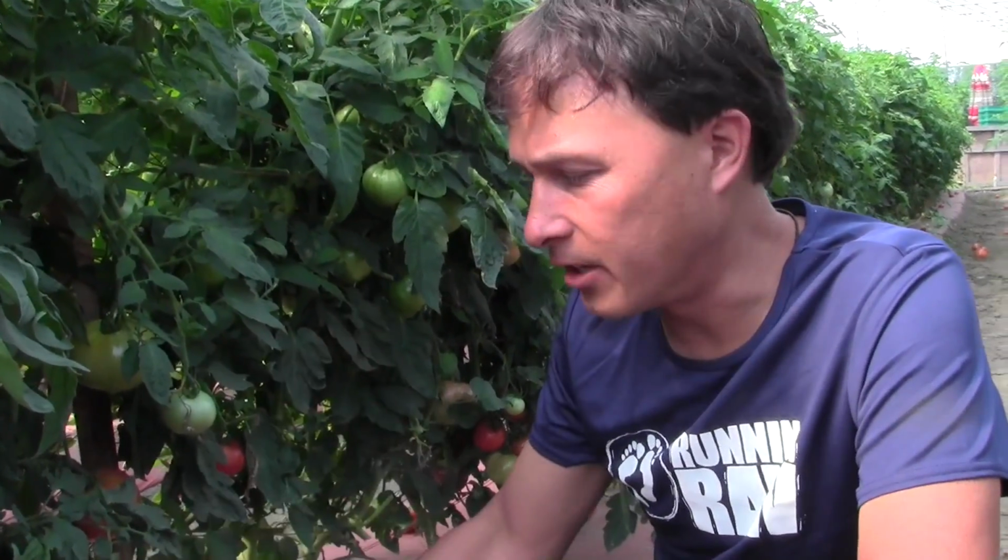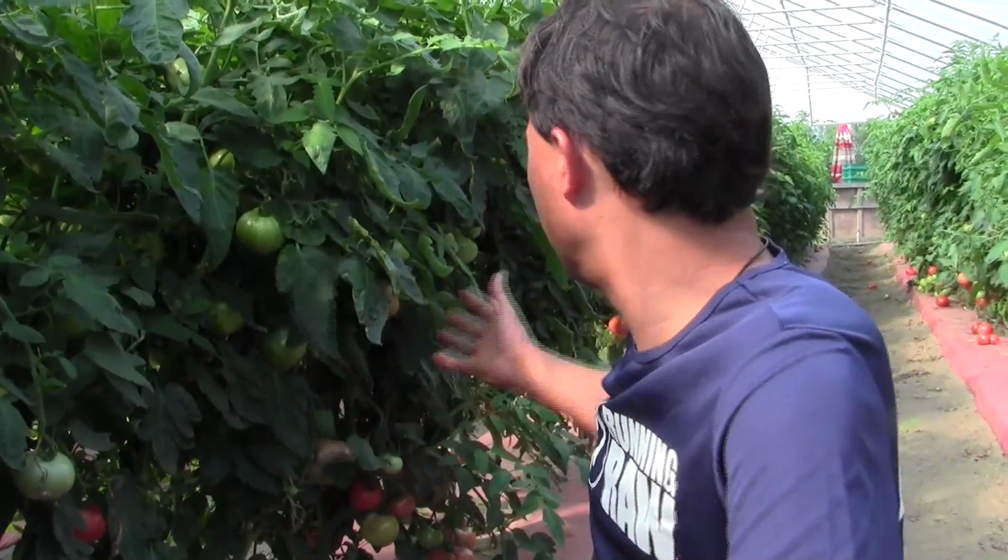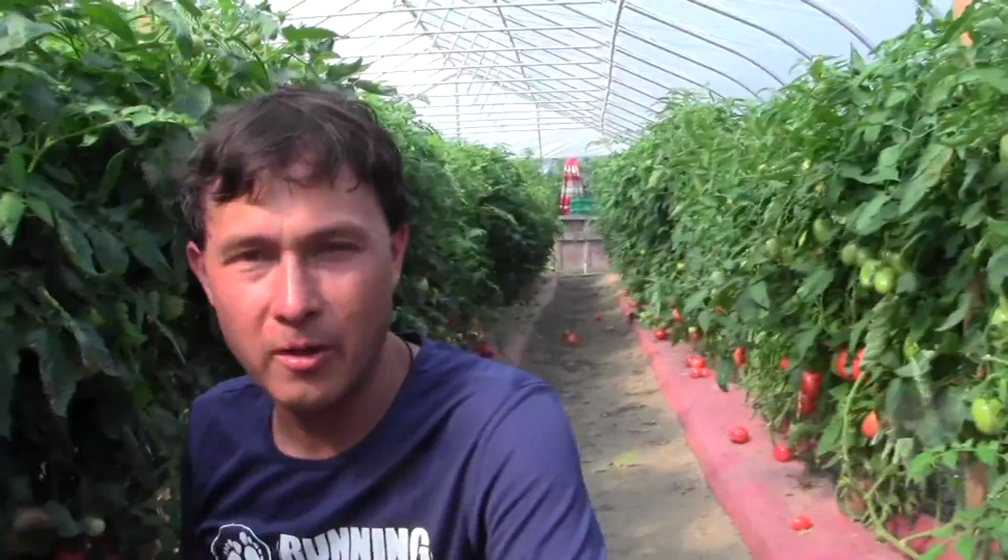I've experimented with grafted tomatoes before. They're a little bit expensive, and I didn't notice too much of a difference when I grew them at home. But he totally vouches for them and says he wouldn't really go any other way, because as you guys can see, this is tomato heaven right here.